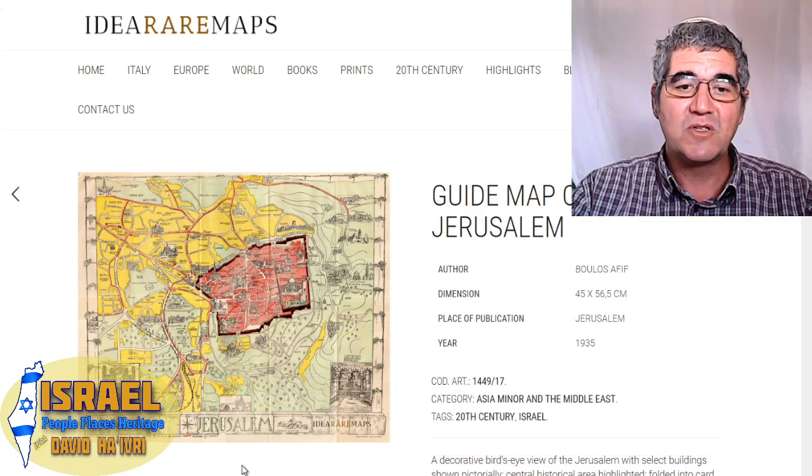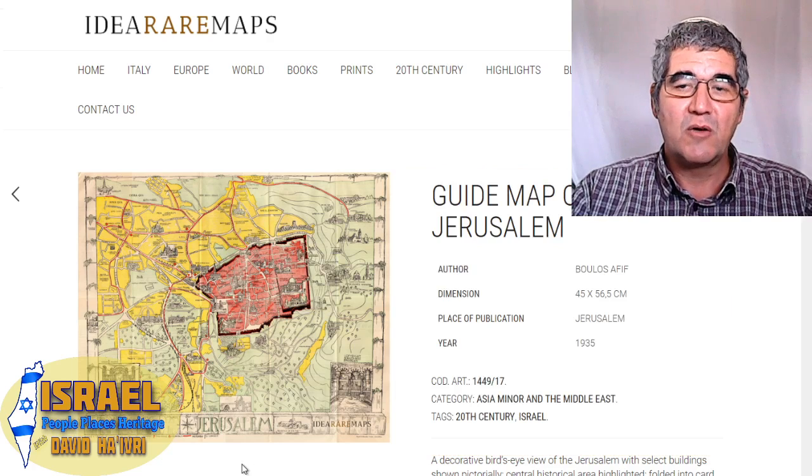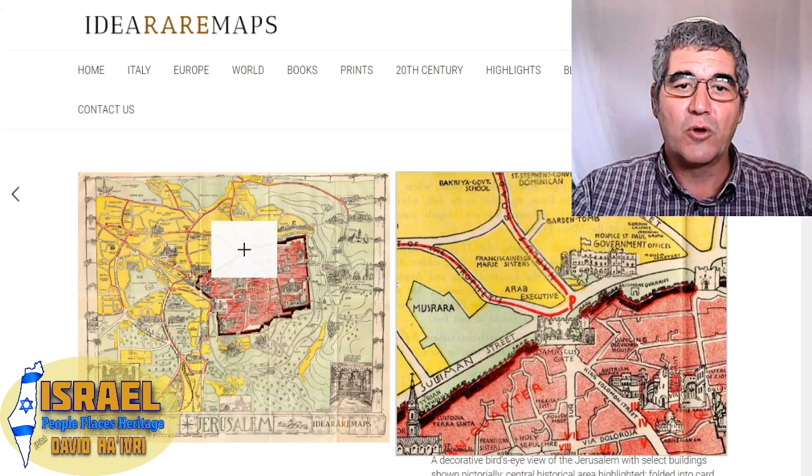But if we count the gates that are open in the old city of Jerusalem, we will reach 7. So let's start in the north at the most magnificent gate, the one in the middle of the northern wall of the old city of Jerusalem. In English it's called Damascus Gate.